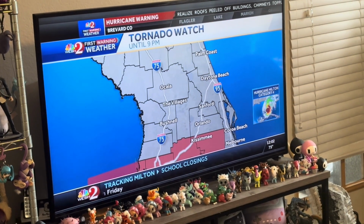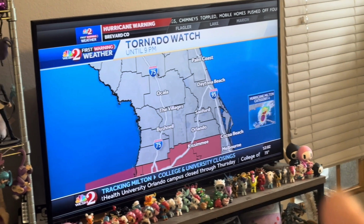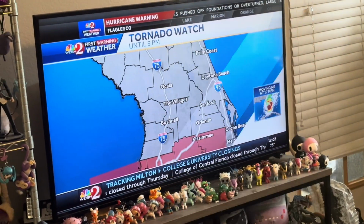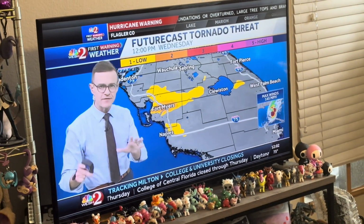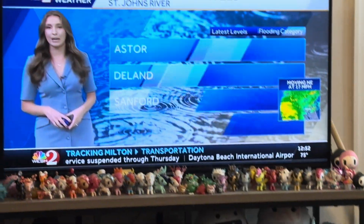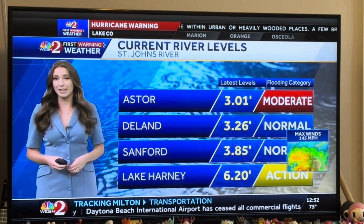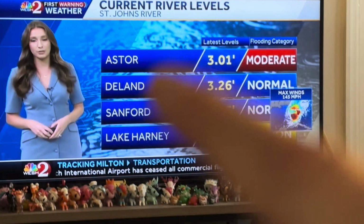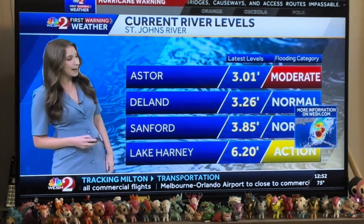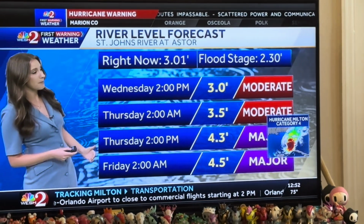And we have the tornado watch, but yeah, we're still covered. We're like on the edge of where the tornado watch is currently, and they said this is going to expand. Yeah, so we are in this area now. Well, it's gone now, but it's the 7 to 10 inches of rain or more. So we are in the worst area. We don't have to worry about storm surge. Obviously, we are more inland. But as far as flood potential from the rain, we are in the worst area currently, unfortunately.